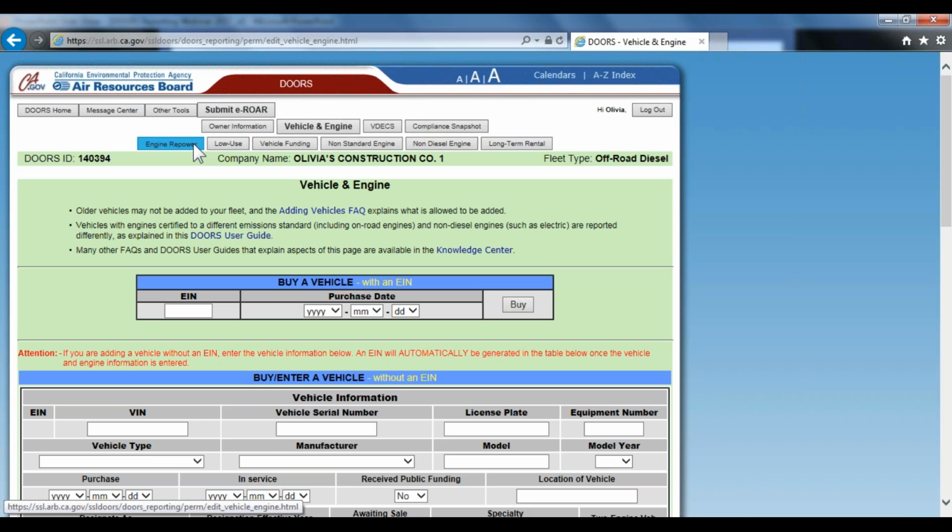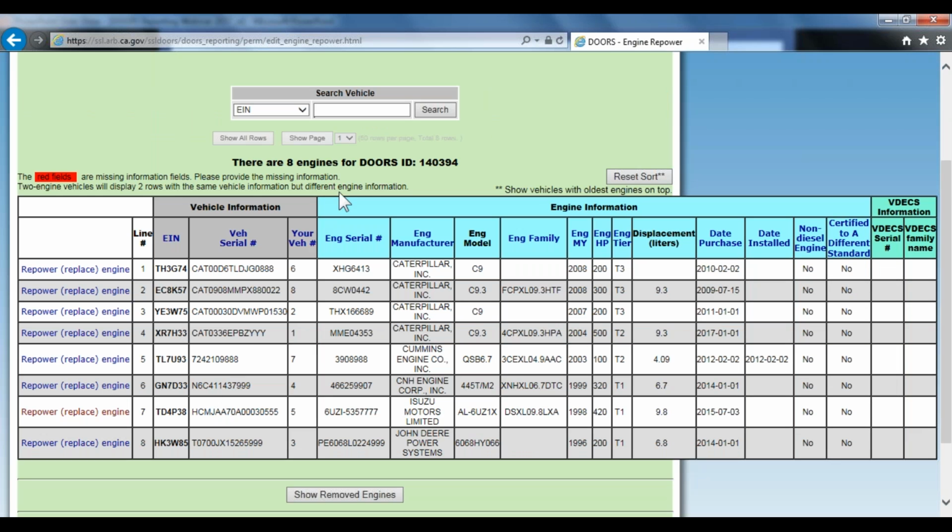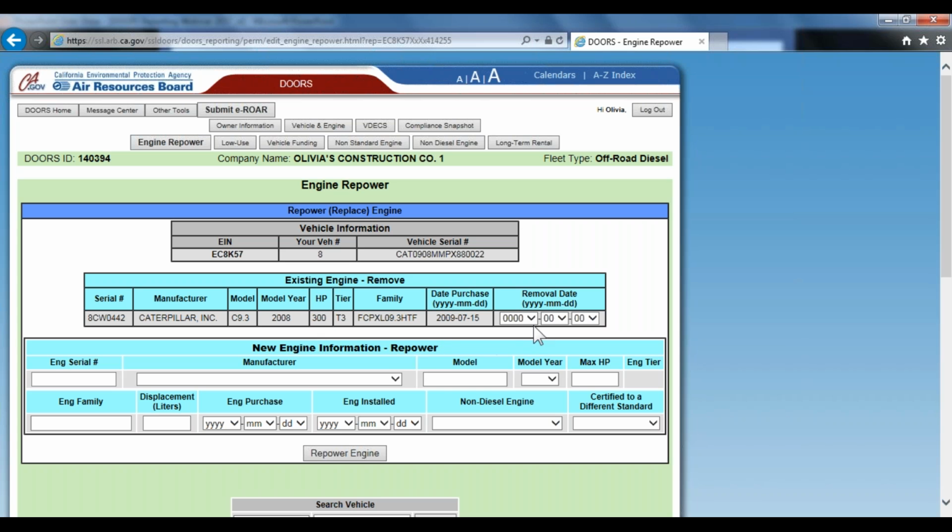You're going to click on the Engine Repower tab. Okay, and so it's going to list all your vehicles here in a list. You can also search if you have a large fleet with a bunch of vehicles. So the vehicle that I'm going to repower and show you guys is Vehicle 8. So let's find that. And then I'm going to click Repower Replace Engine over here on the left. Okay, so the first thing we'll do is enter the removal date. And then we're going to put in new engine information.